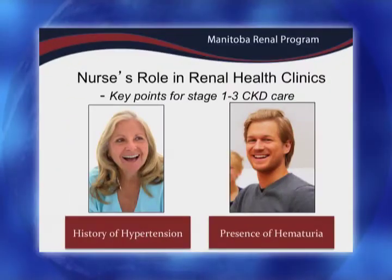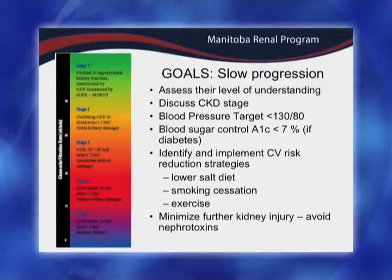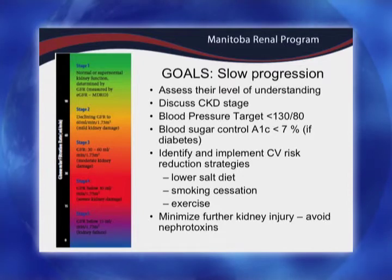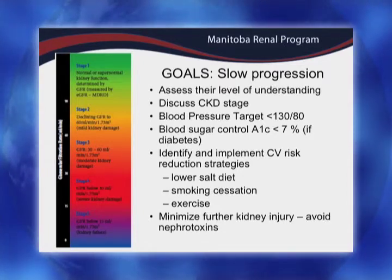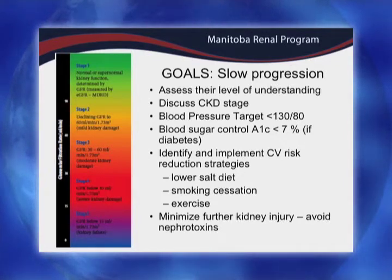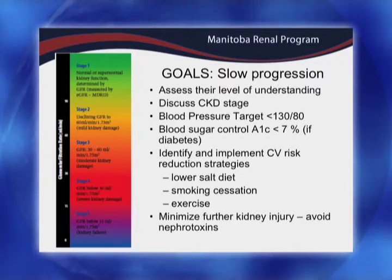So looking at the lady with hypertension and this young man with hematuria, is it this one? The big goal is to look at attenuating and trying to slow down their progression. So when I see them in the renal clinic, I'm just going to want to do a quick check-in with them. What is their level of understanding? What were they told from their healthcare professionals, from the community? Do they know what stage of CKD they're at? And kind of review the labs with them.